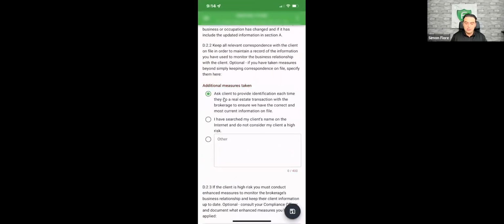And the additional measures taken, the most commonly used ones are either to run a search on the internet or run it through some lists like the AML check, or you ask the client to provide a current document, make sure the information is up to date. Of course, we do that with Fintracker. It's automatic. You can't use an expired ID on the first transaction.